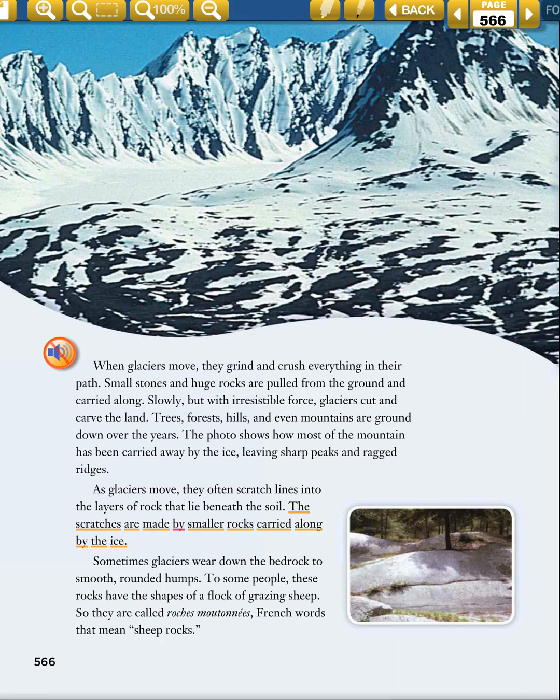The scratches are made by smaller rocks carried along by the ice. Sometimes, glaciers wear down the bedrock to smooth, rounded humps. To some people, these rocks have the shape of a flock of grazing sheep, so they are called roches moutonnées, French words that mean sheep rocks.